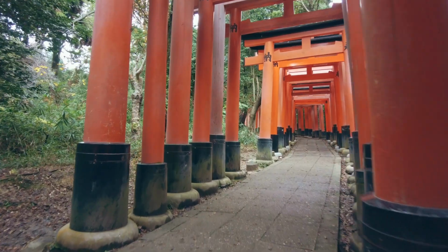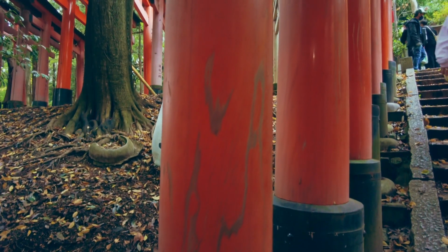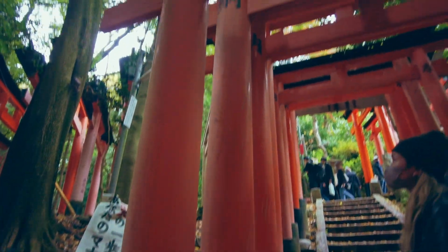So if you look closely at the different gates, you can see some are really old, like this one. And then here, it's completely still shiny and new. So yeah, they're constantly renewing and fixing this place, I guess. Actually, if you look over there, you can see there's some old broken Torii gates.